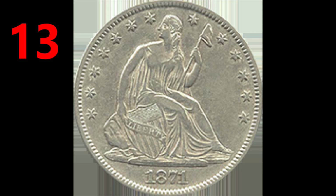At number 13, the 1871 CC mint mark Liberty Seated half dollar. Now, the CC stands for Carson City Mint, which issued the Liberty Seated half dollars for 1871, which was only the second year that the Carson City Mint issued them. The average coin is a lot more affordable for these, so you can get an 1871 Carson City Seated Liberty half dollar for around $250, but one in certified mint state is going to stand at around $50,500. Now, these coins had a total produced of 153,000, so you will see some in larger coin stores and, of course, across auction sites.